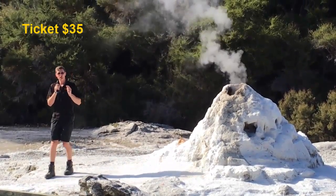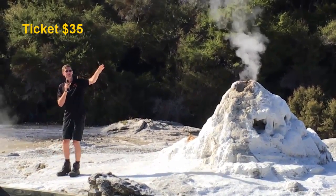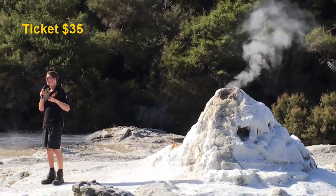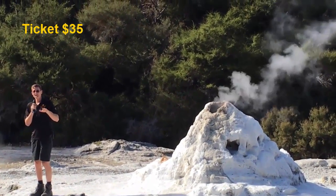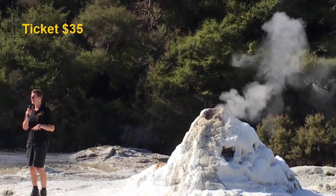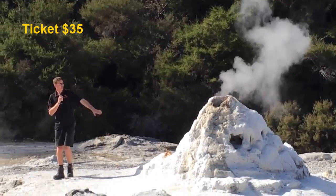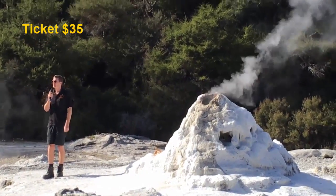Now the reason why there was a drop in number of geysers throughout the Taupo district was through natural occurrences, but also man-made interference as well. But luckily right here at Waitapu has been a very strong and active geyser field. How our main geyser here first came about was back in 1901.